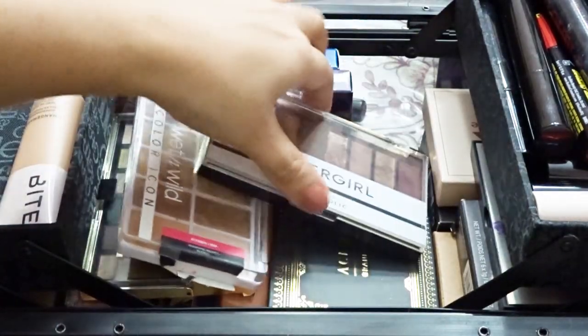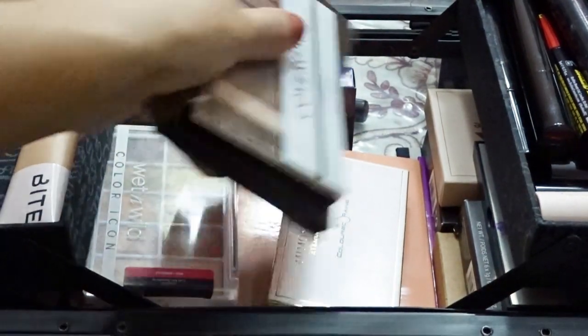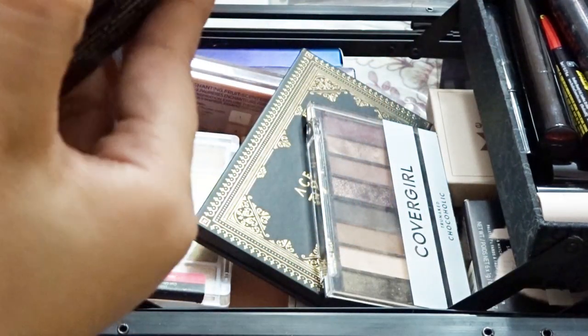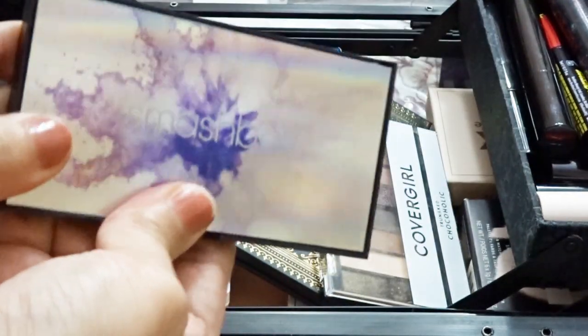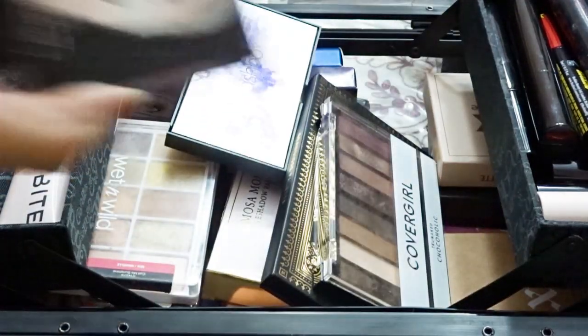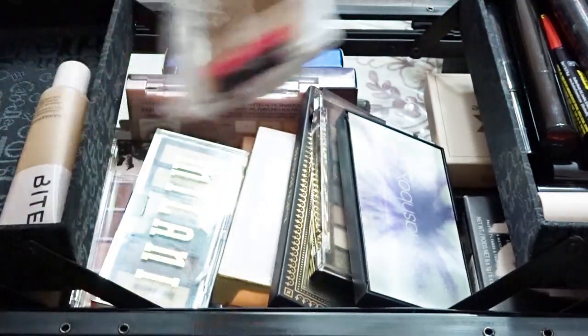I got Ace Beauty eyeshadow palette. They're so pretty. Really like Ace Beauty stuff. A lot of brands don't talk about it. And I also have the Smashbox Cover Shot eyeshadow palette. So pretty. I really like it. So really like this. And I have Fenty, just a whole bunch of eyeshadow palettes.